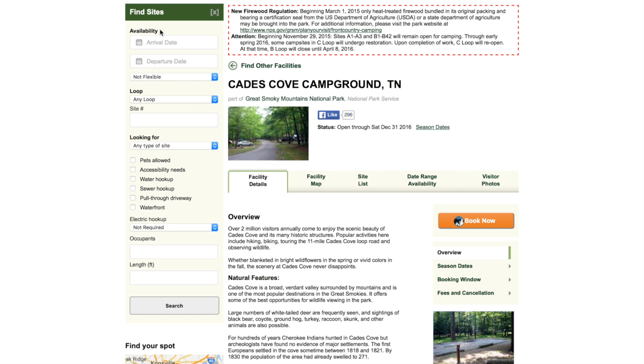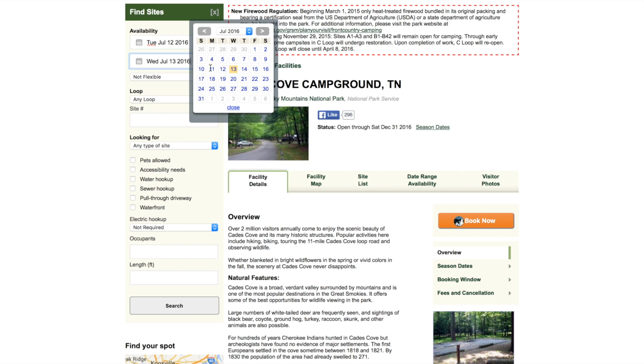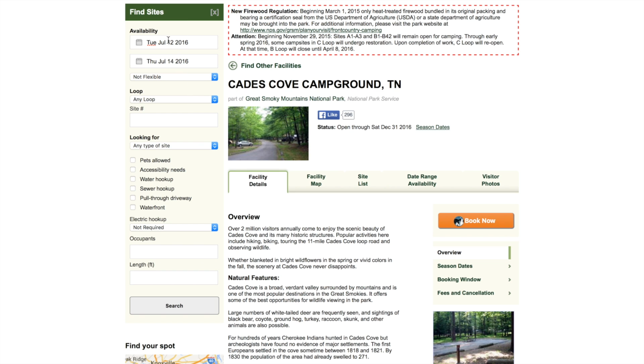So what you're going to do over here on the left, find sites. So your availability, click on arrival date. Let's say we want to go in July. Let's say we want to go during the middle of the week when it's not too crowded, or not as crowded. Let's say we want to go for 2 nights. We want to go July 12th through July 14th. And it's not flexible. Now, if you are flexible and within 2 weeks or 4 weeks, then you can select those. And just in case those 2 nights are not available, it will go and try to find 2 more nights available during that flexible time period.